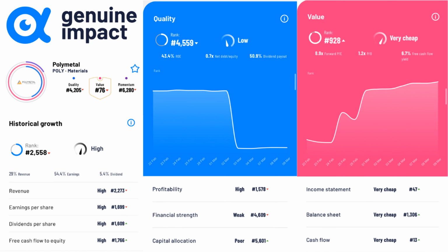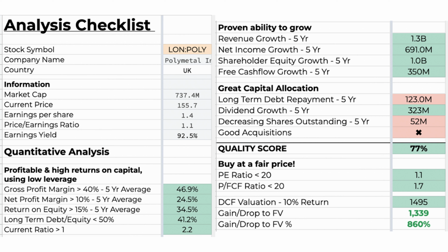So yeah, interesting stuff. Now let's have a look at my analysis checklist for Polymetal International. Currently the market cap of the business is 737 million, current price of £1.20, it's actually £1.25 per share in the UK. This is a little bit out of date, because the stock's going absolutely crazy up and down all the time in a minute, which we will get into.